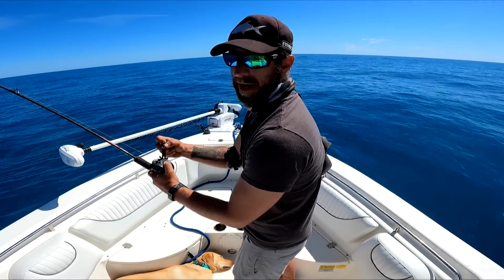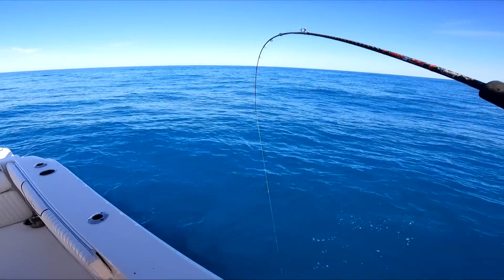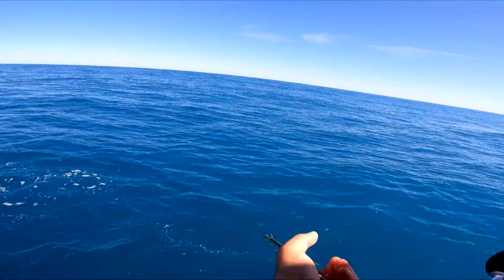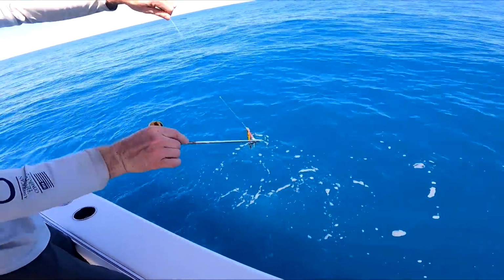We'll see. This could be an albacore though. We don't know yet. Let's try keeping the water. Only it's a single hook in there. Okay, I get it. Oh, those are my pliers. I was looking for those things. He's got him. He's got him. My hero. There he is.